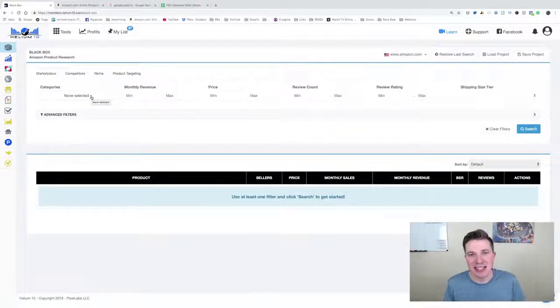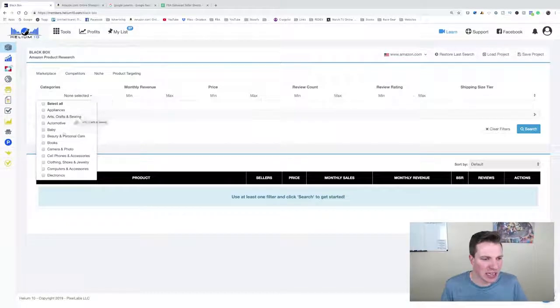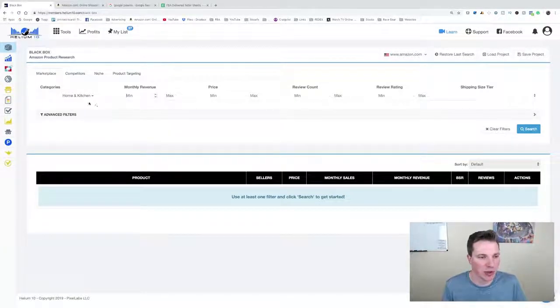So the last step, of course, is the most important, so make sure you guys stay tuned for the last step. So let's get into it, and let's go into a category first. All right, so we're going to go into home and kitchen. We're going to do a monthly revenue. So this is actually where you want to make sure your product meets your criteria. So we're going to say $7,000. Let's say a max of $20,000.